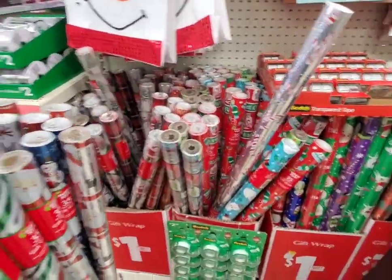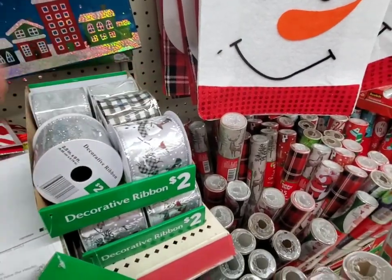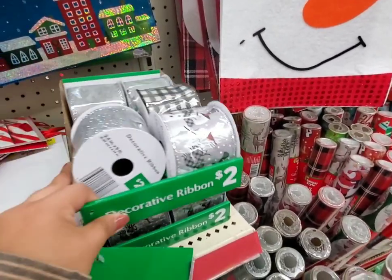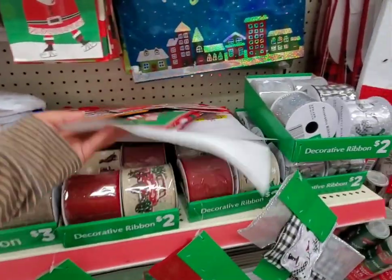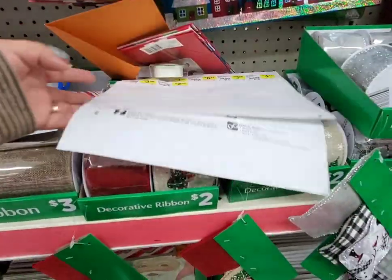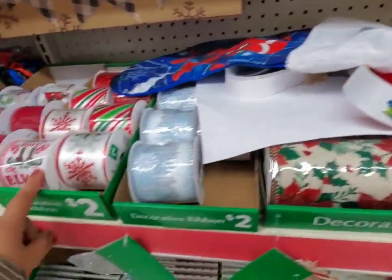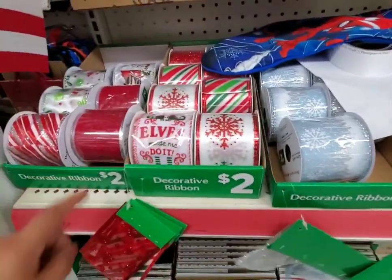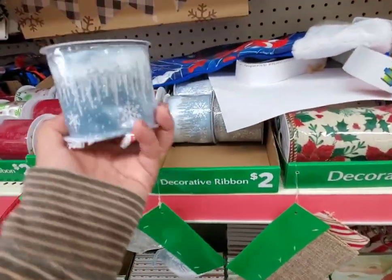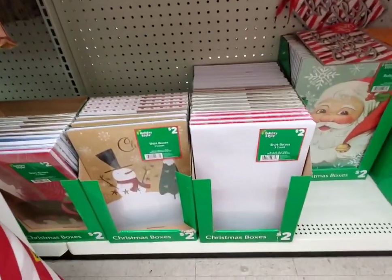They have a lot of gift wrap. Look at this ribbon, $2. Look at the red truck ribbon for $2. The burlap for $3. The elf name will do it. These are all $2. This is nice for a winter wreath, not necessarily Christmas.